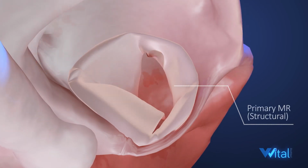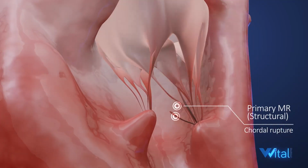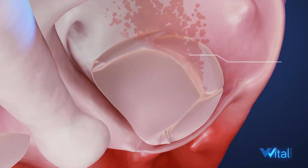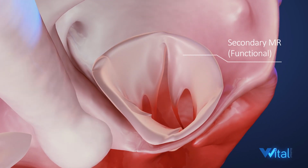Primary MR is caused by abnormalities of the valve components such as chordal rupture and leaflet prolapse and can cause bad coaptation between the leaflets that cause leakage. Secondary MR is caused by cardiac diseases leading to the left ventricle remodeling, which prevents proper coaptation of the leaflets.